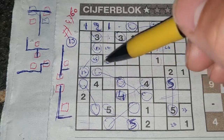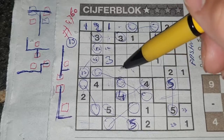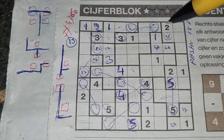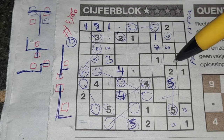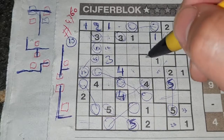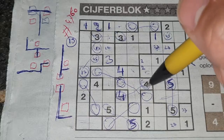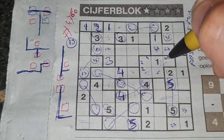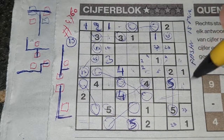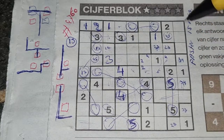These 3 boxes surround a 4. This box can be a 4, so one box left for the 4 should be here. These two boxes can be a 2, so the 2 could be here, could be there. These two boxes can be a 4, so the 4 could be here, could be there. Two numbers left in this area for numbers 3 and a 4, 3 and a 4. Let me mark those 3 and 4.